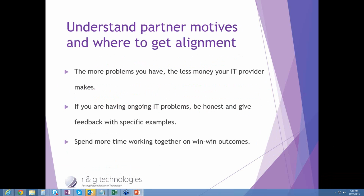Obviously, as the IT contact or the IT person within your organization, your objective is to have as few problems as possible. And so framing that and working with the IT partner on reducing those problems, to not only ensure that you're getting the best outcomes for the organization, but the IT partner is also getting efficiency outcomes for their organization, will mean that you're working more in a win-win fashion, which is very, very important.